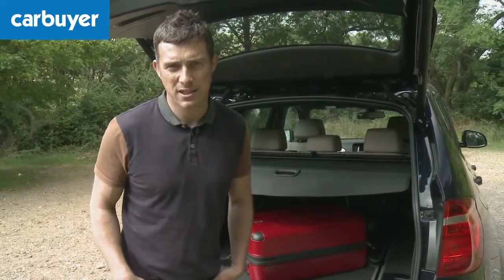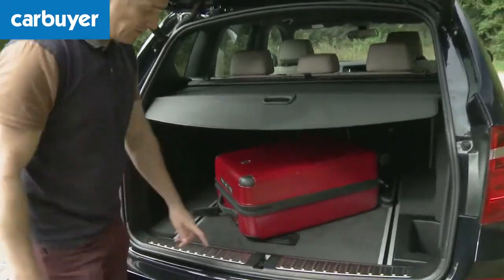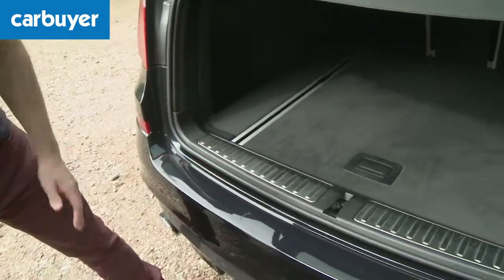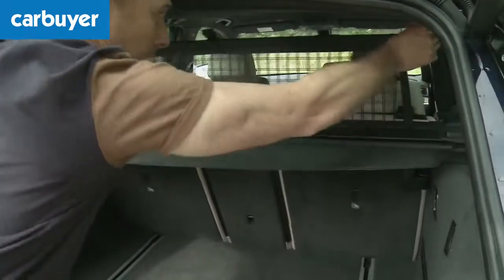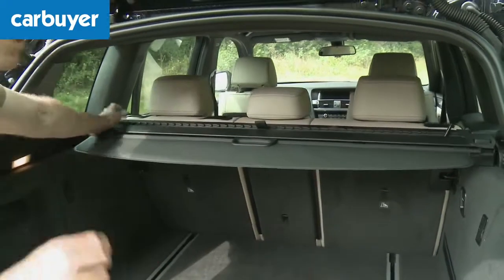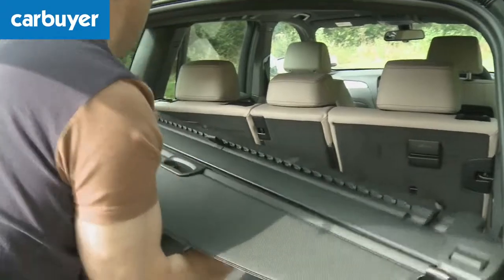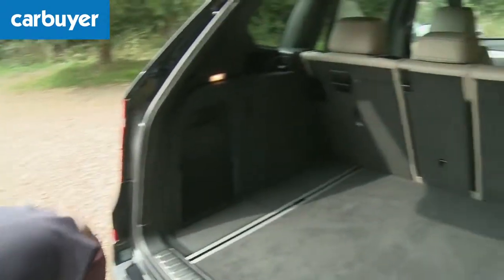Obviously, practicality hasn't changed, but that's no bad thing because the X3 actually has a bigger boot than its main rivals. If you look down here, you'll see there's no load lip, so it's easy to slide items out. The parcel shelf, I'll just show you, it has a net there, which is handy if you want to stop your Labrador from slobbering over your leather seat. The only problem I have with it is that when you remove it, it is a little bit heavy. You could actually do a workout with this thing.